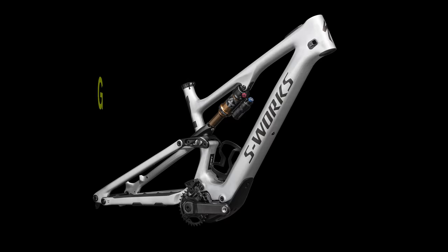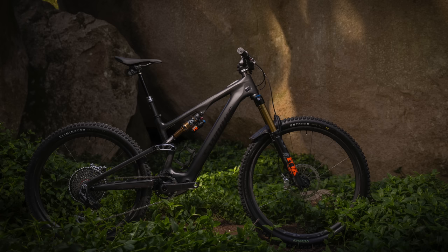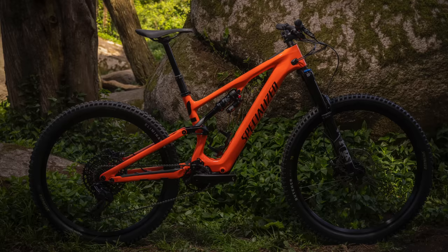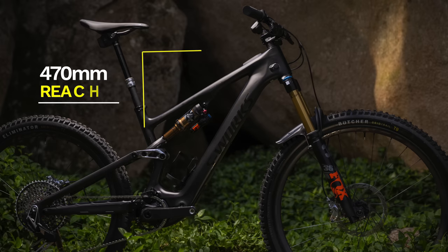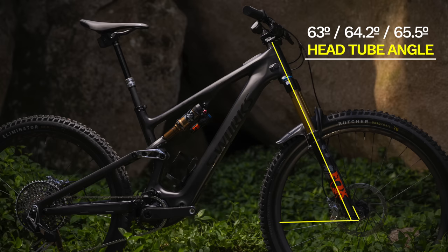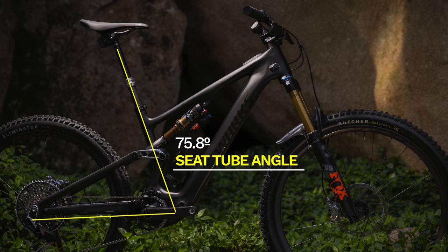Okay, let's have a look at the geometry in an S4, which is kind of a large, and that would be the right size for me, being 183 centimeters or around 6 foot. We got reach numbers of 470 mil, head tube angle of 63 or 64.6 or 65.5. Seat tube angle 75.8, and wait for it, riders.